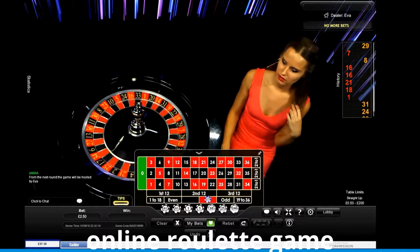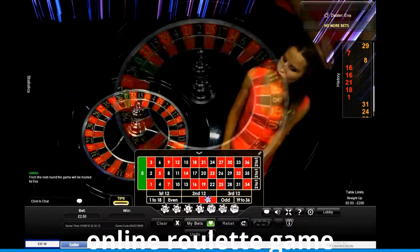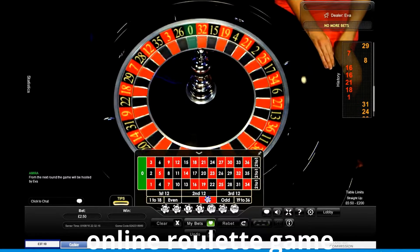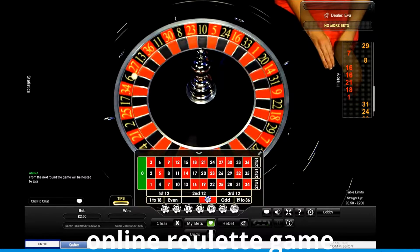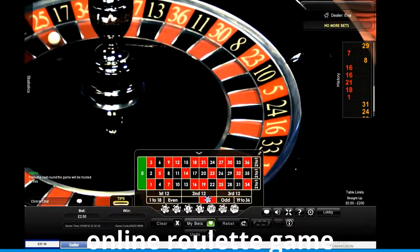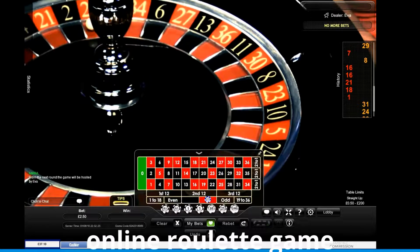So it'd be nice to bank the £2.50 win. It's a nice $5 win. £5, sorry. I'm not from America. Yeah, it's a red. Nice. But I'm sticking to my aim, guys.